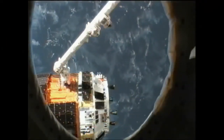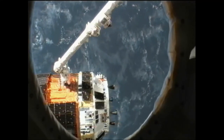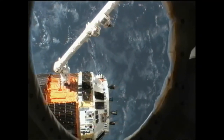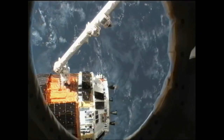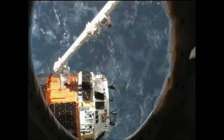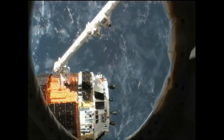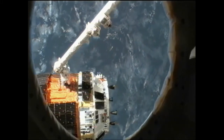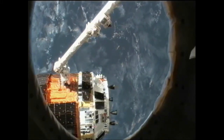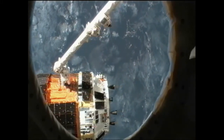Capcom Katie Coleman there, going over the upcoming release planned with Flight Engineer Aki Hoshide, who will be backing up Joe Acaba as the actual one to release the vehicle. View of it here through one of the windows on board the International Space Station, the view that the astronauts have of the HTV-3 as they prepare to release it. They've been going over the various camera views and making sure everything is ready.